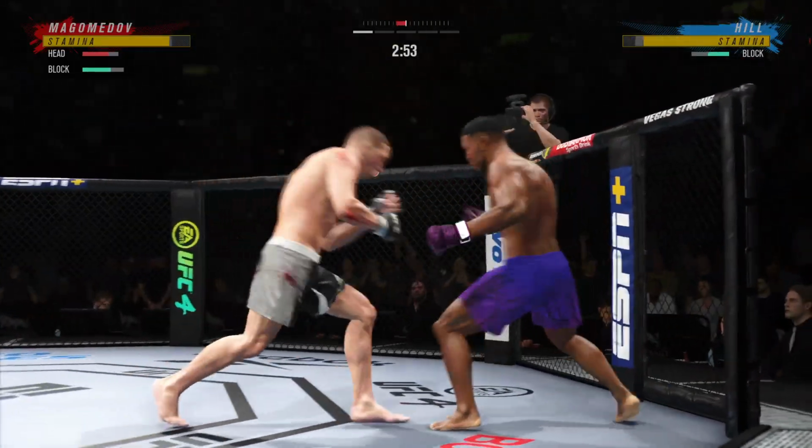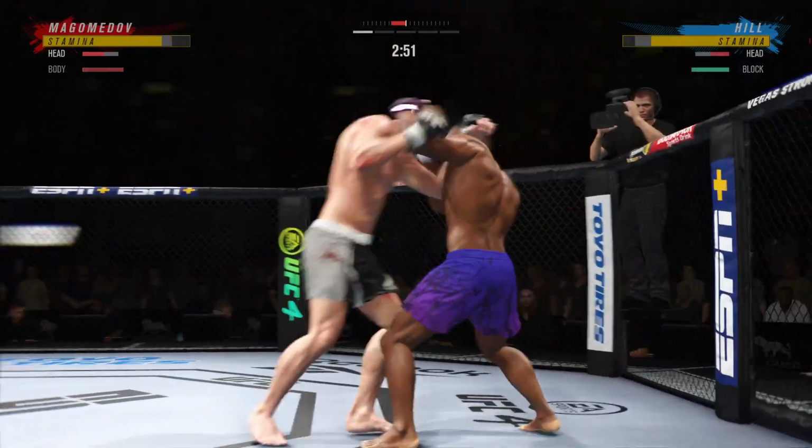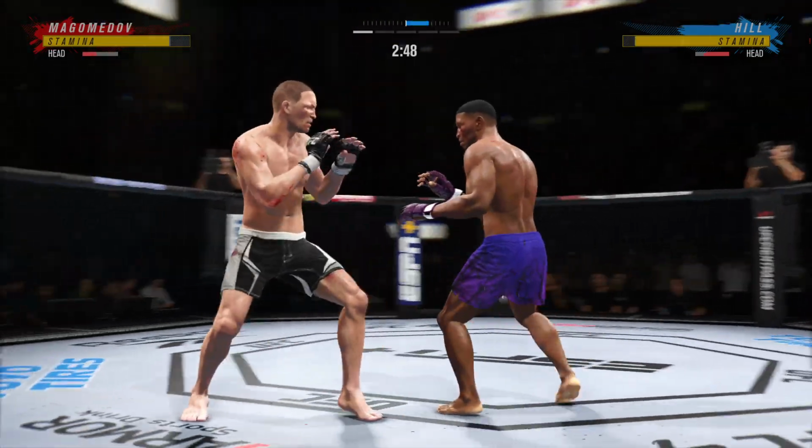Oh, good job defensively there to block the strike by him. Right hand punch from the clinch. Both fighters exchange in the pocket here.